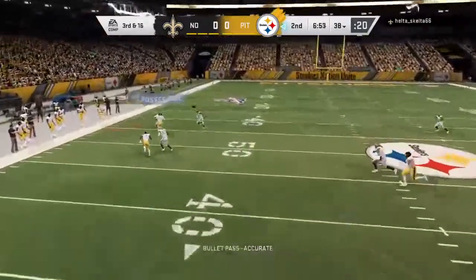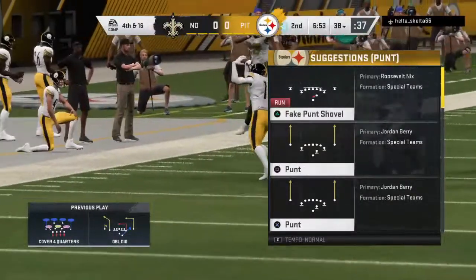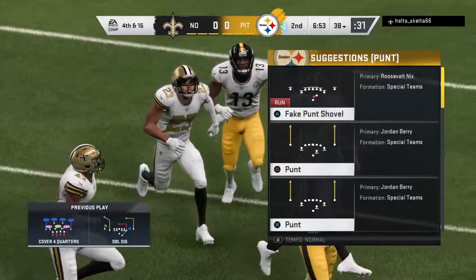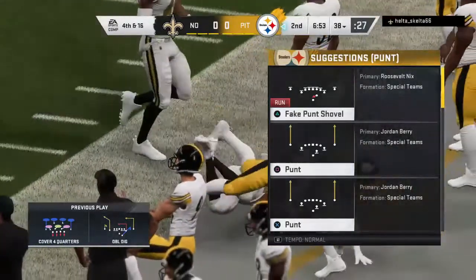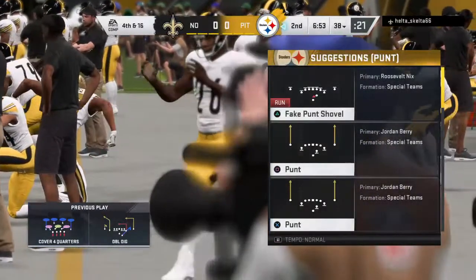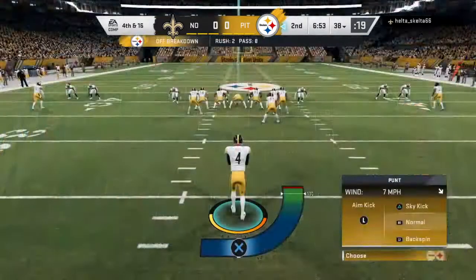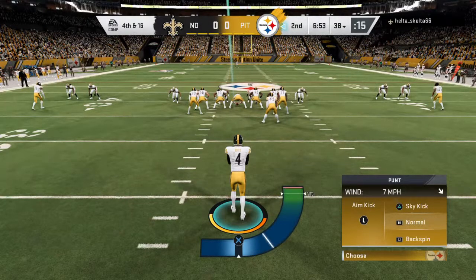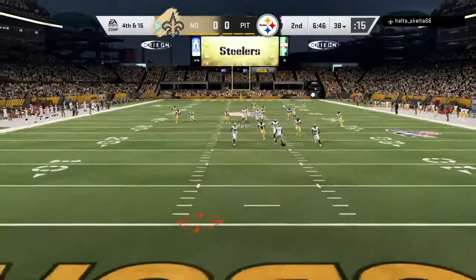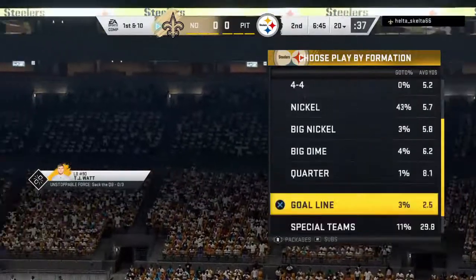From the gun, it's Roethlisberger. And that is intercepted. Or was it? Wait, they'll say no. No interception. He did not keep the feet in bounds, apparently. So that's just going to be an incompletion. Here's Jordan Berry now, as he'll kick it away for the 2nd time. And no one there to stop it. Hits at the 8, but it carries all the way into the end zone for a touchback.